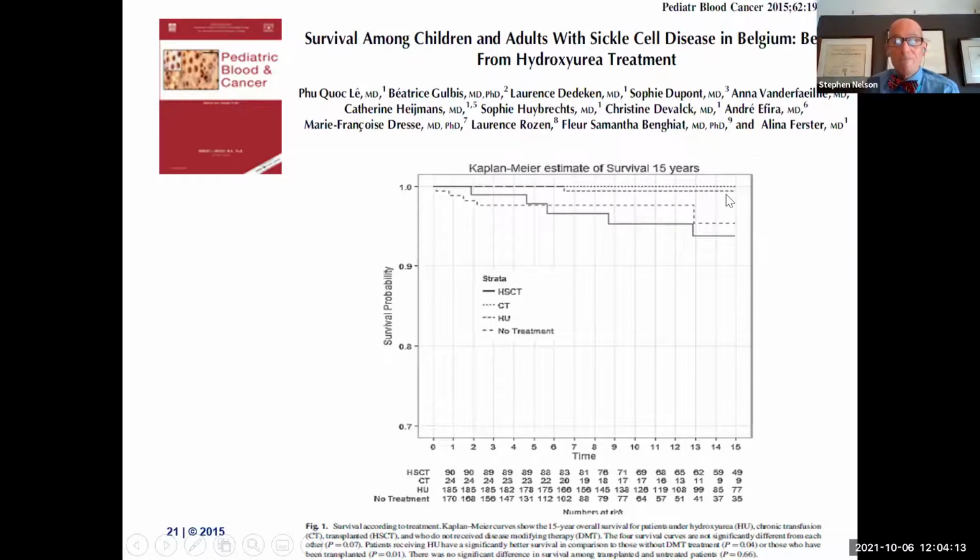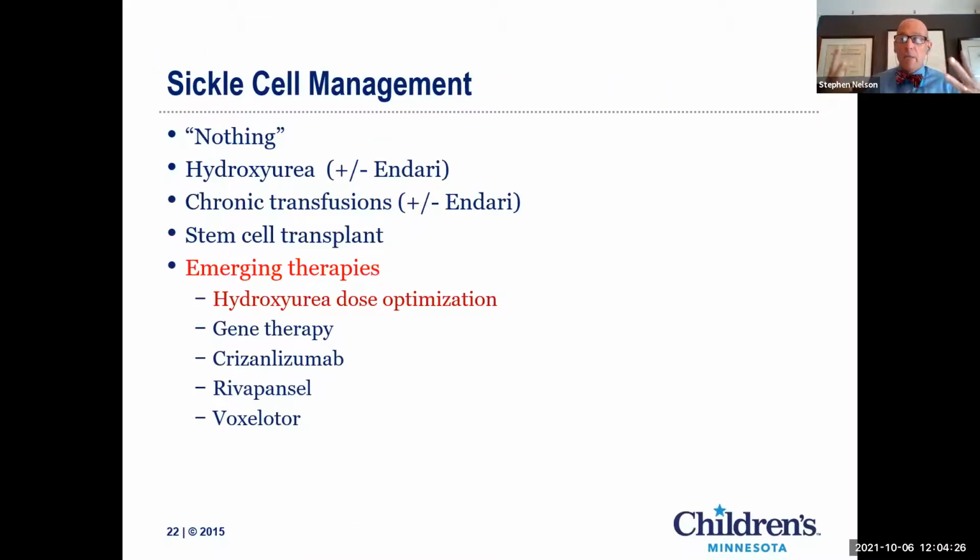And between the two, hydroxyurea therapy is much safer. Getting a blood transfusion every month brings with it significant complications and other problems. So hydroxyurea is great. It's still one of the best things we have.